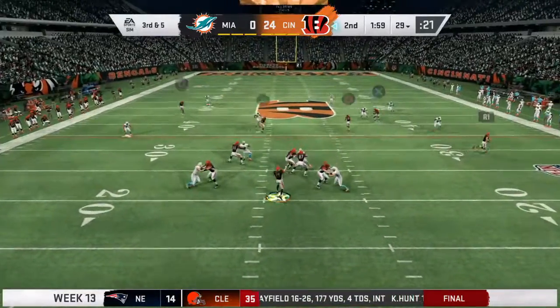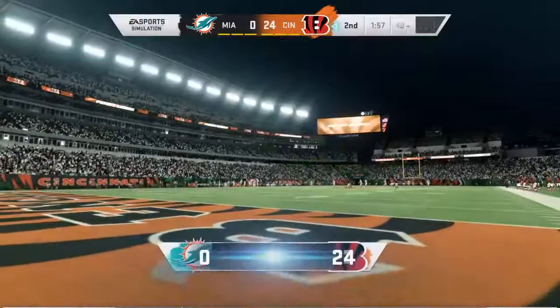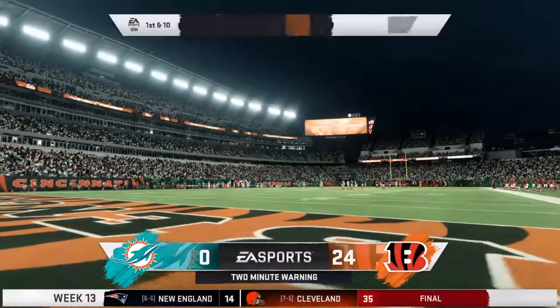From the gun on 3rd down. Hamilton. He's got Mason, complete. And he slips up past the 45 before being tackled.